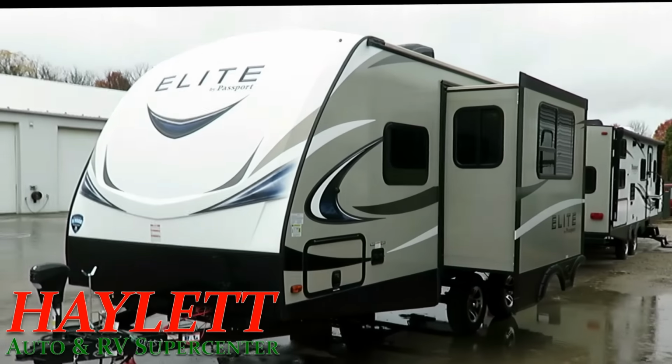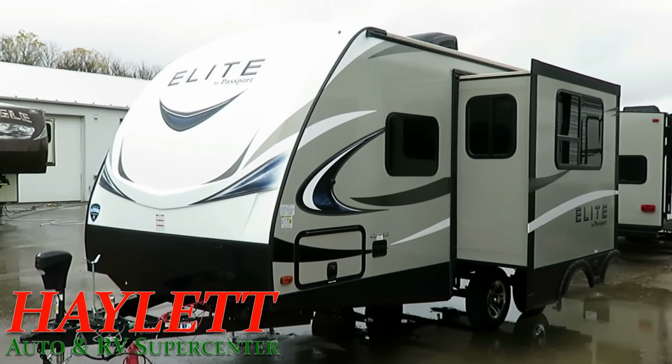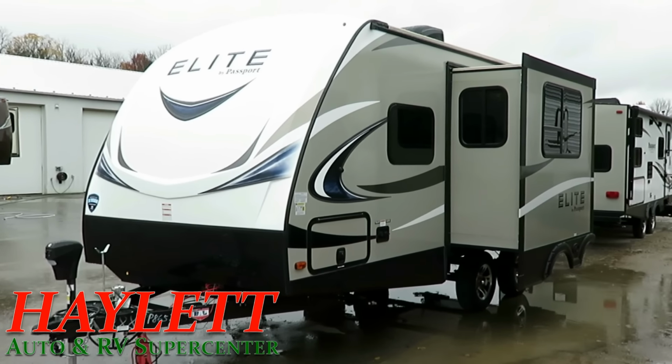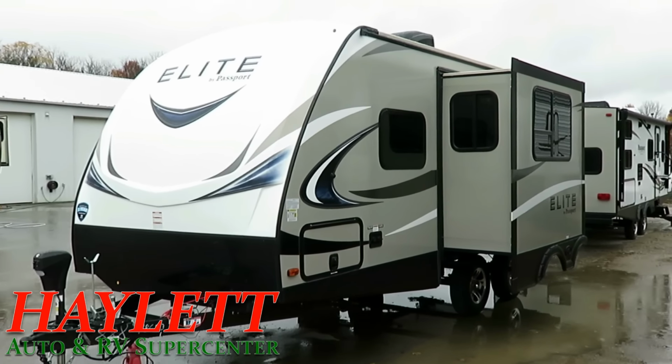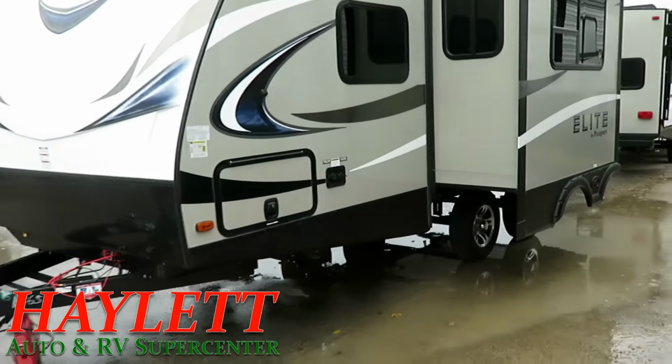So we've got a full 3/4 nose cap here with the diamond plate up front. Helps keep this thing looking good and holding together long term. We've got a simple solar prep up front, power jack, power awning with LED lighting, all the things you expect out of a nicer lightweight trailer. What is nice though is you're going to enjoy the benefit of Keystone's 3-year structural warranty on this.